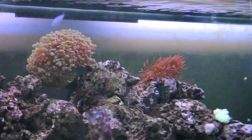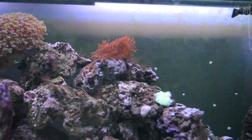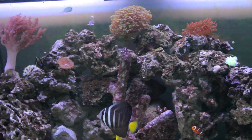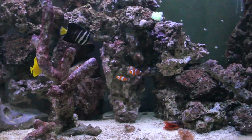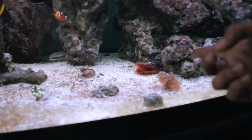These are anemones. The anemones are actually for the clownfish, so they can just go inside there and host to the anemone and have a symbiotic relationship. So they feed the anemone, and in return the anemone provides protection for the clownfish. I have all sorts of little corals, little spawn of coral all over the floor. That's a flame scallop right there.